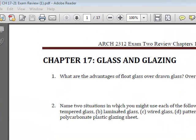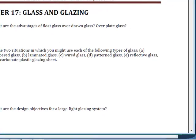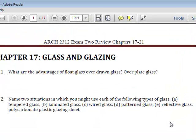So here I'm looking at chapter 17. I'm not going to go through every single one, but I want to just talk about some of these, and you can jot down what we talk about. So what are the advantages of float glass over drawn glass and over plate glass? Float glass has many fewer distortions than drawn glass. Drawn glass is the original way that it was made, back when they kind of blew glass and drew it out. Float glass, they laid it flat, and then it kind of settled. It's very clear glass. And it's much less expensive than plate glass. So float glass has far fewer distortions than drawn glass, and it is much less expensive than plate glass.